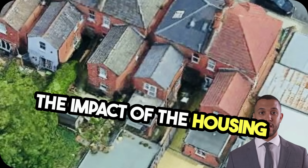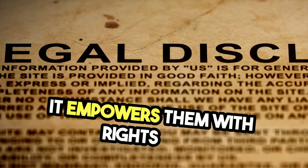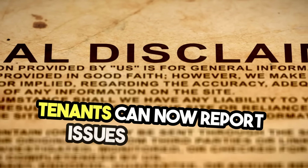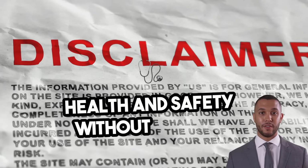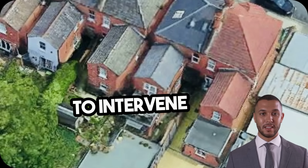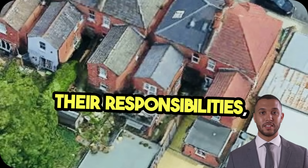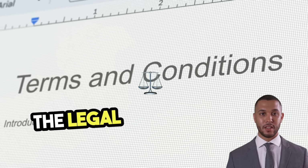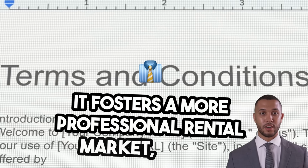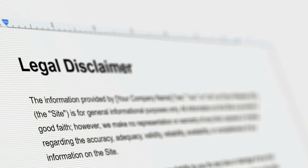The impact of the Housing Act 2004 on tenants cannot be overstated. It empowers them with rights and protections that were previously lacking. Tenants can now report issues related to health and safety without fear of retaliation, knowing that local authorities have the power to intervene. For landlords, the Act clarifies their responsibilities, ensuring they are aware of the legal standards they must meet. It fosters a more professional rental market, where both parties understand their rights and obligations.